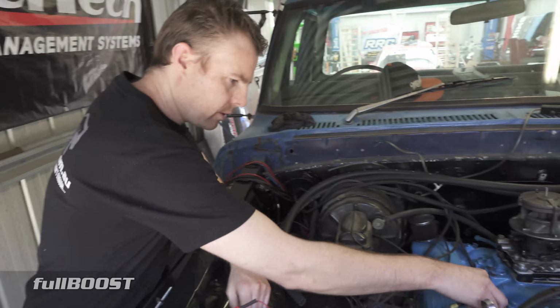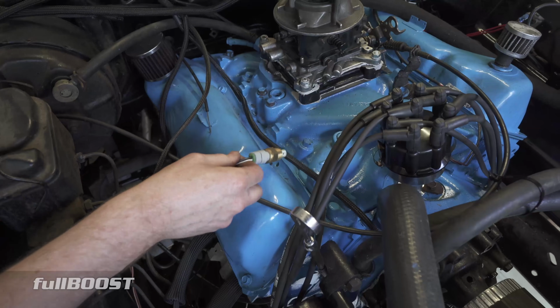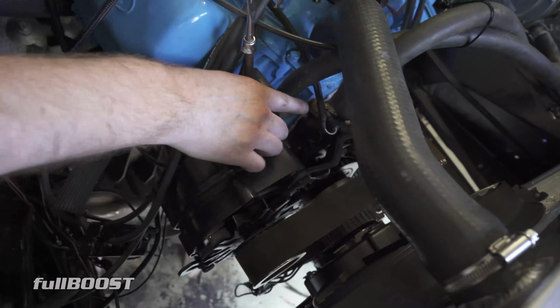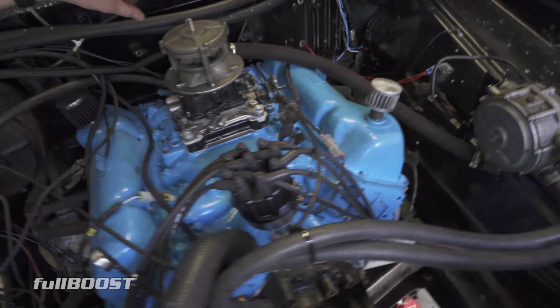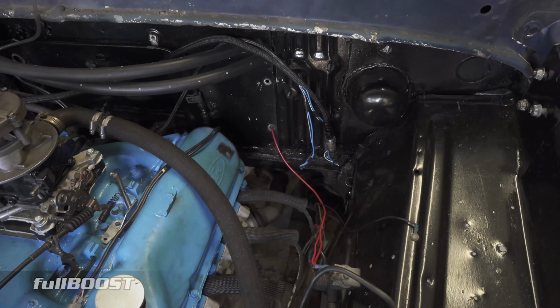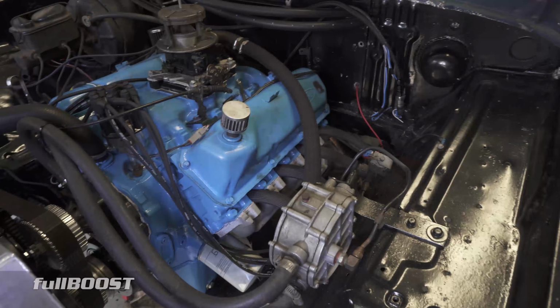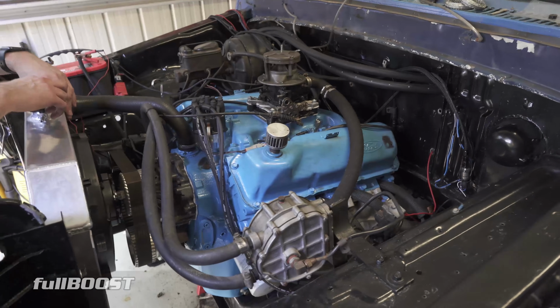We've got sensors such as the intake air temp sensor right here, which isn't fitted to anything at the moment, but it doesn't matter. Here we've got the engine coolant sensor, and I've also got an oil pressure sensor up on the firewall over there. They're just basic sensors that tell the ECU what's going on, as well as manifold pressure.